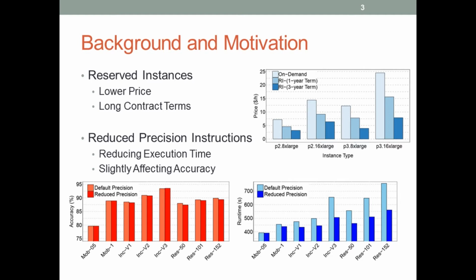The service providers can employ reserved instances to cover a large portion of their computing resource demand and hence minimize the use of on-demand instances. The figure compares the price of on-demand and reserved instances of a few configurations from Amazon EC2. We can see that the difference between the price of on-demand and reserved instances is very significant in this figure.